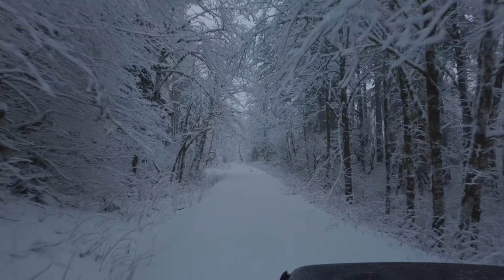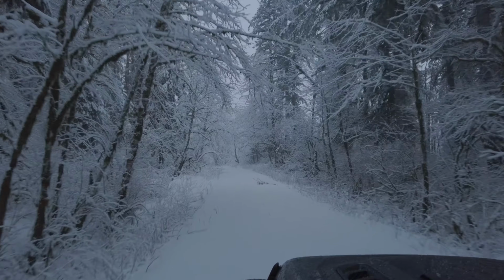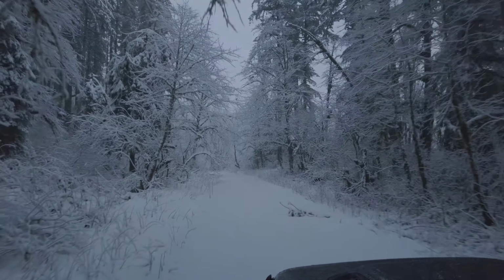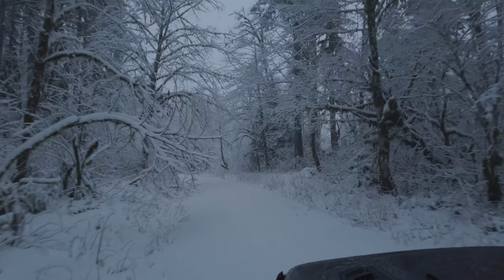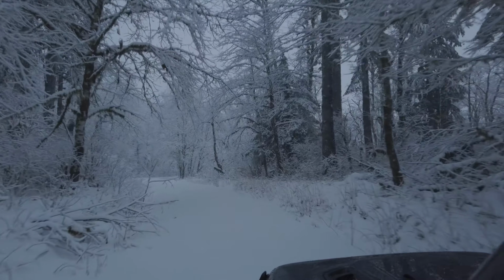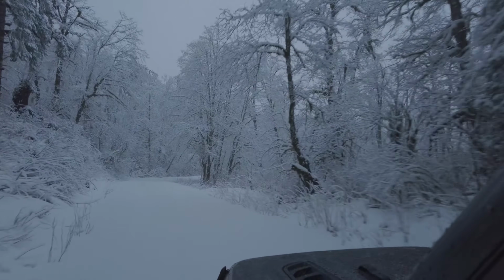I carefully made my way back down the mountain roads. The snow was noticeably deeper. I couldn't help but feel just a bit sad because I know this is probably the last heavy snowfall I'll see this year. You see, it's late in March and spring is just right around the corner here in Oregon.